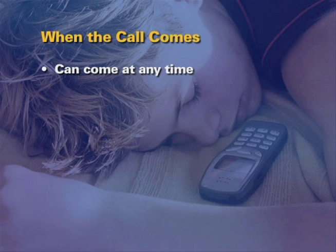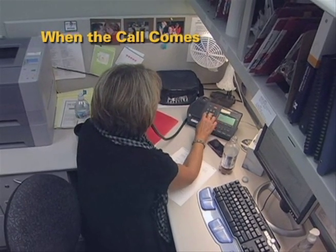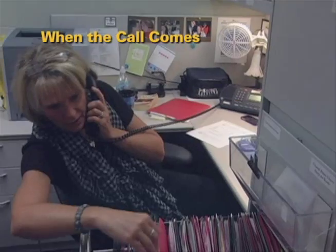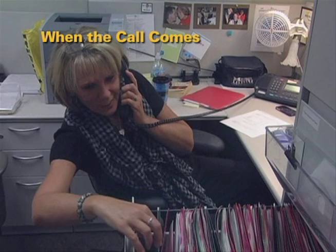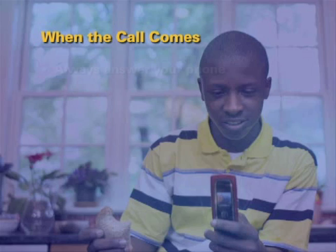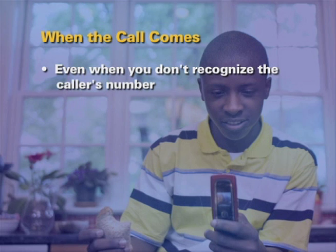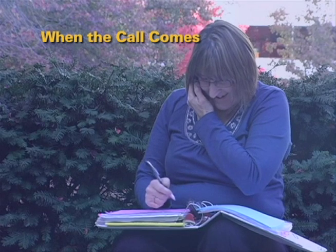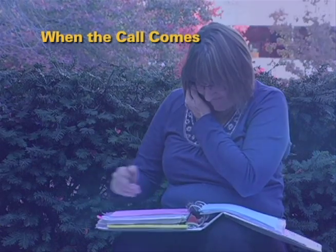The call to offer you a donated organ can come at any time, but it often comes in the middle of the night. The coordinator works in collaboration with a transplant surgeon to coordinate the offer. The coordinator has only 1 hour to complete the process, to find you, and to accept or decline the offer. It is important to always answer your phone even when you do not recognize the caller's telephone number. Since the call can come at any time, the coordinator may be calling you from any location they are at, not just from the hospital.